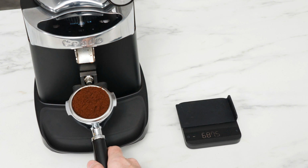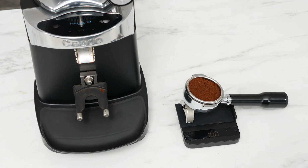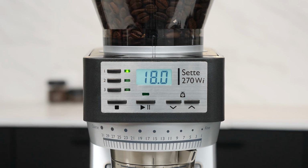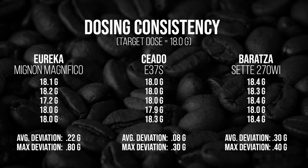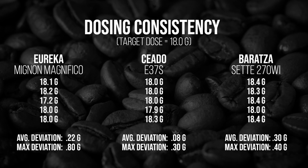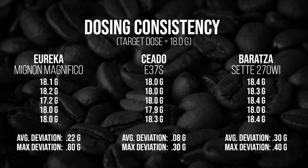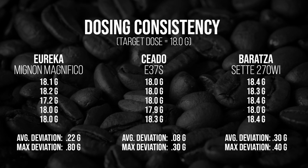For the Magnifico and E37S, I set my time to produce an 18-gram dose when dialed in for Espresso. For the Sette, I simply programmed an 18-gram weighted dose. Here are the results of 5 grind cycles on each grinder. The Magnifico performed well, nailing exactly 18.0 twice, with an average deviation of 0.22 grams. No surprise, the E37S was the best of the bunch, averaging within 1/10 of a gram and hitting exactly 18.0 on 3 out of 5 tries.